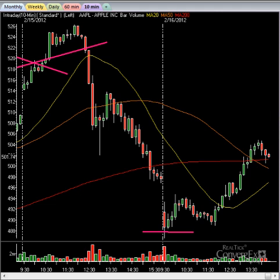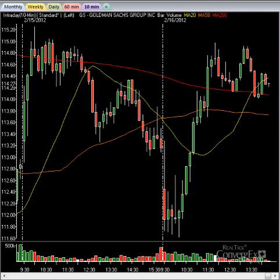Let's take a look at some other stuff. How's Goldman Sachs doing today? Goldman Sachs is continuing to hover here beautifully. It's having a little bit of a positive day. Early gap down as the markets were obviously opening lower today, and then it just raced higher with the markets, holding steady. A little choppy consolidation here above the 200 and the 50 moving averages as well.